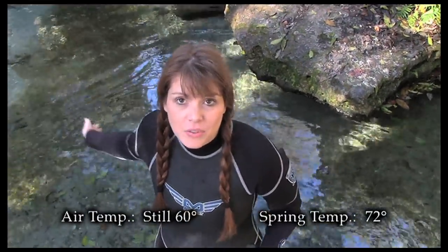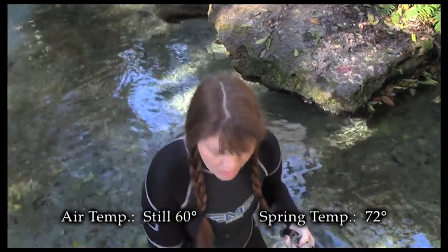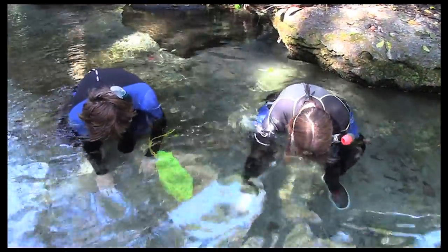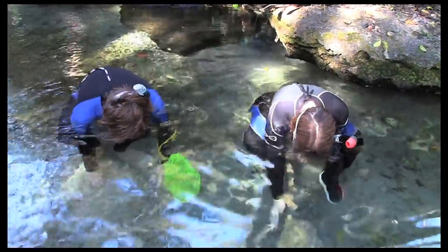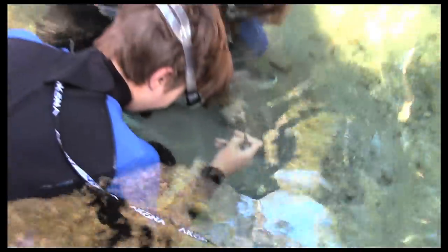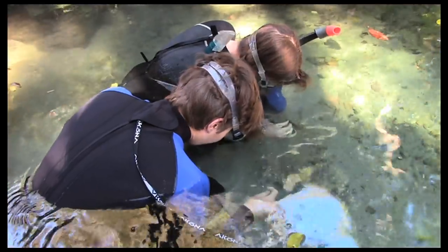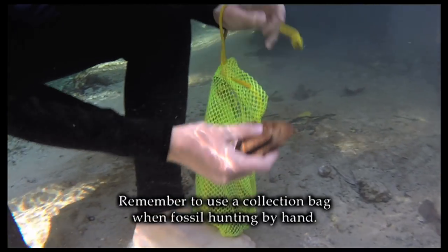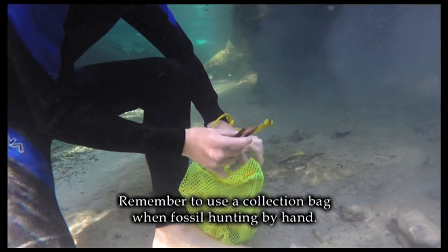It's a nice breezy 60 degrees outside here, and the fossil site's right behind me, and the water right here is a nice warm 72 degrees, so we're going to get this done as quickly as possible. While Alex and Quinn search another part of the spring for fossils, Noah and I begin fanning holes near my previously discovered dugong site. We're finding small bone fragments, and Noah finds lots of turtle shell. It's always a good idea to bring along a collection bag.